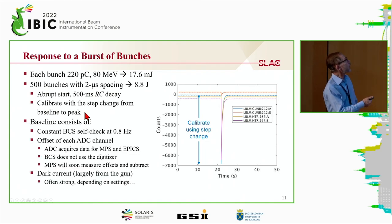And then the baseline, and you see a baseline here, you see four different fibers, each with a different baseline. First, there's the little modulation here, that's the self-check. You can see a little ripple on that. There's an offset from the digitizer that's different for each channel, and that's a bit of a problem.